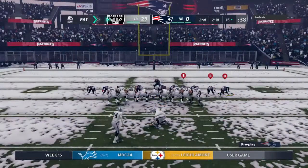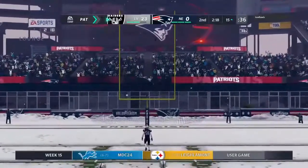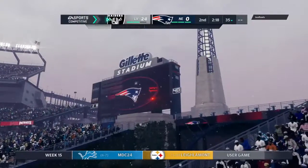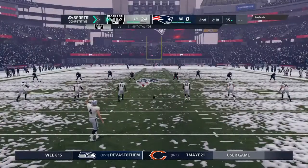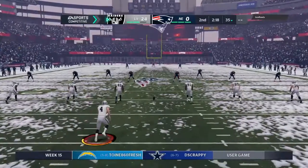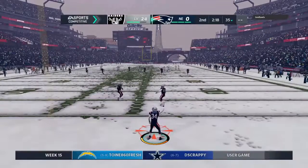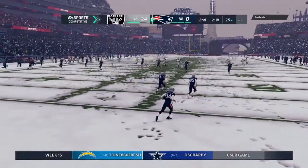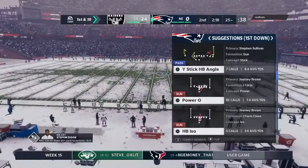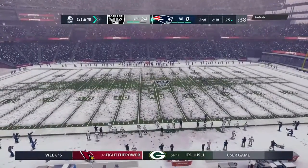Sly on for the extra point. And the lead is now 24. Makes the score Raiders 24, Patriots nothing. The kickoff unit is out on the field, and they will send this one away. And a fair catch signaled for and taken successfully. The Patriots take over first and 10 at their own 25-yard line.